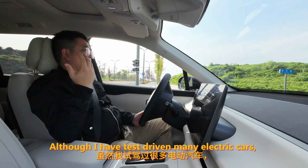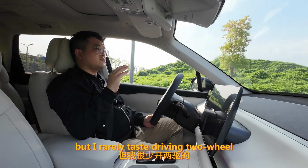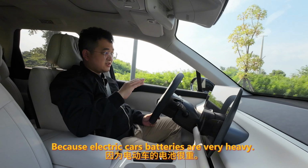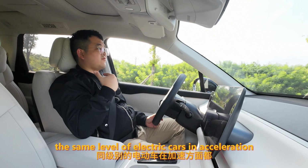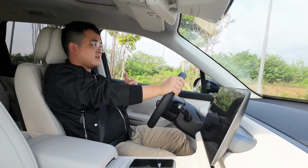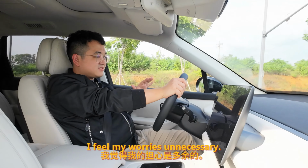Although I have test-driven many electric cars, I rarely test drive two-wheel drive electric cars because electric cars' batteries are very heavy. So usually electric cars of the same level are slower in acceleration than gasoline cars. After I test drove this car, I feel my worries were unnecessary.